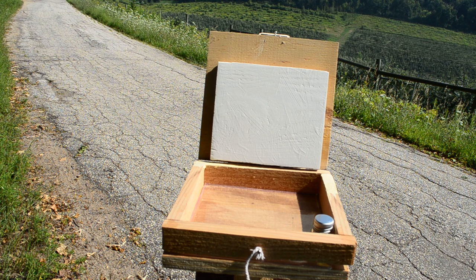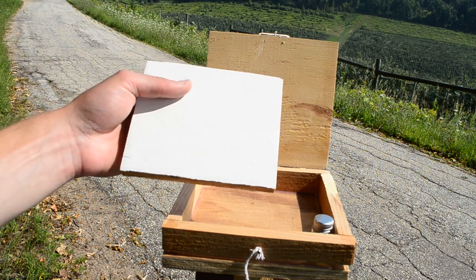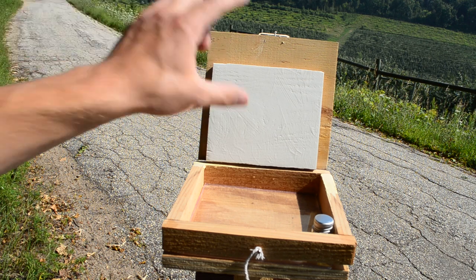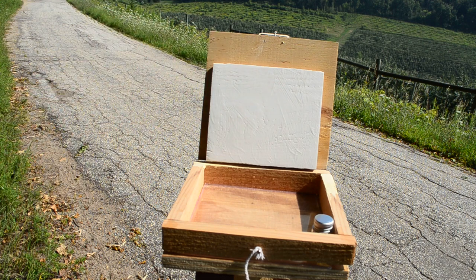It is so quiet out here. I love that though. It's easy to focus when you have an environment that is like this. So you can see I have a cedar panel, just a practice panel, something to get my feet wet with On Plein Air painting. I chose this one. This is even untoned. It's just stark white. We're just gonna see how this goes.